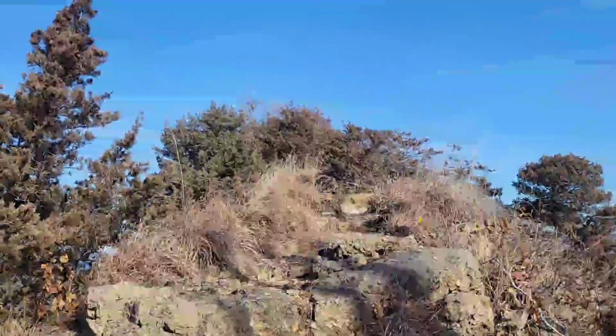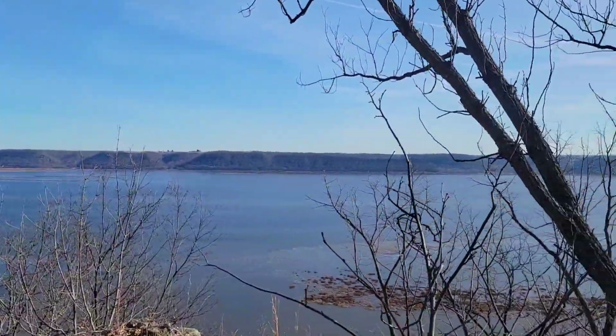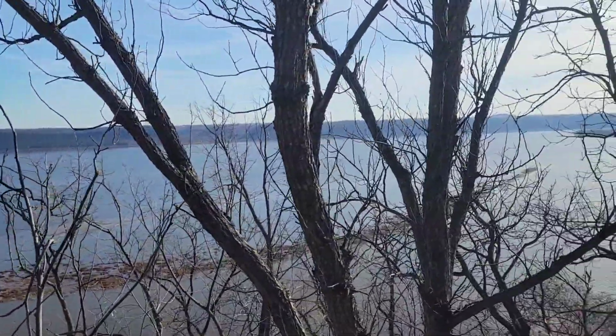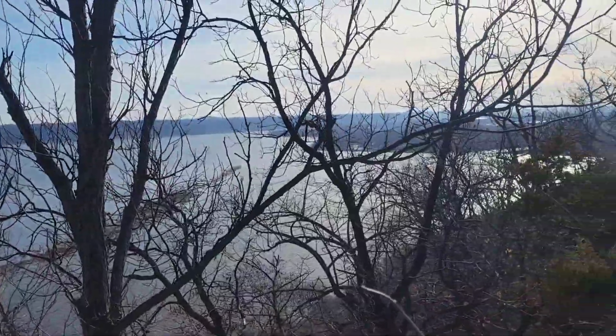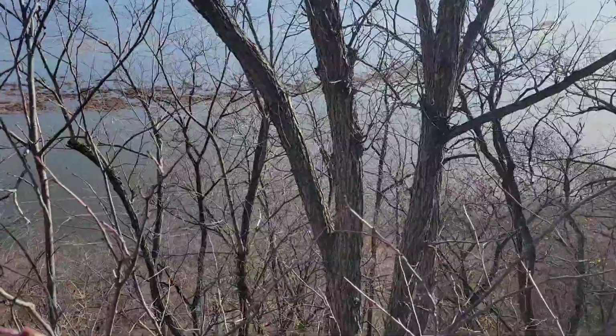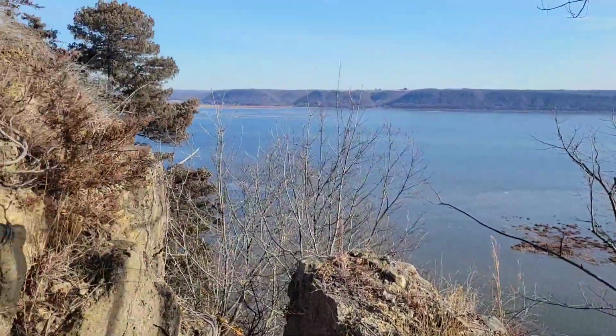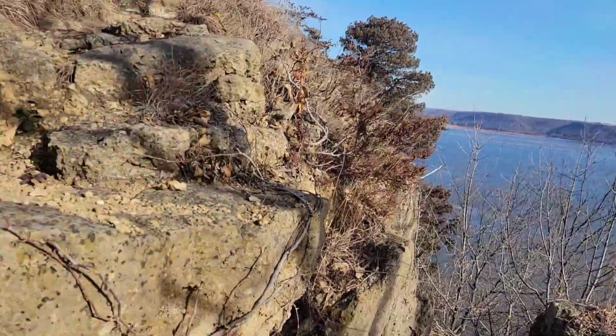The trail does continue on, but being I'm solo, I'm going to take the safe route, and I'm going to end my hike here on this one. I'm going to make it out to that other point, which is going to be an extra bonus overlook to look at. Hopefully the trail's somewhat decent. It looks like some people have been on it. Everything's padded and matted down with the grass.